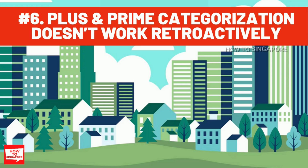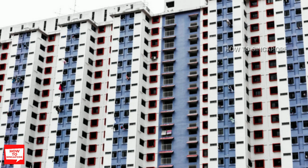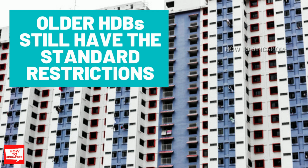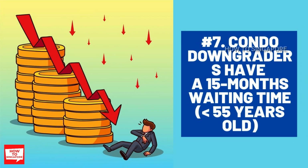The next thing that many people still get confused about is that the plus and prime categorization does not work retroactively, meaning it will only impact new BTO projects launched in the second half of 2024 onwards. So let's say if you have an HDB flat next to Toa Payoh MRT that you bought like 10 years ago or something, no, it is not categorized as a plus HDB. It is still considered a standard HDB flat with the 5-year MOP and other regular restrictions that most people are familiar with.